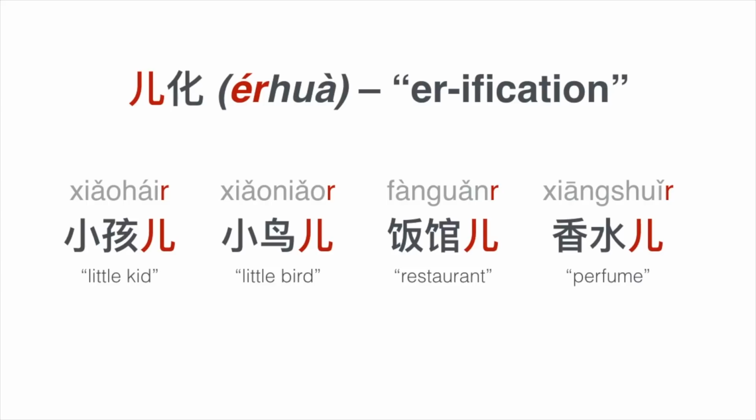The rules involving Erhua is actually very complex, so I would think it's not that useful to learn all the rules. It's better to just learn these words individually as they come up, so that you will eventually discern a set of rules. For example, if you see the word 香水儿, just know that it's pronounced xiangshuir. This way you can spare yourself the pain of learning a long list of rules surrounding Erhua.